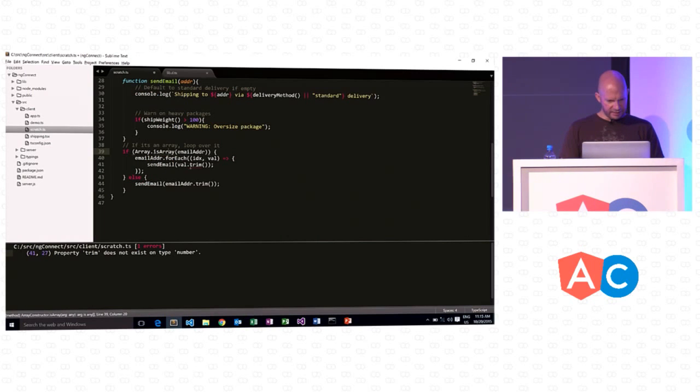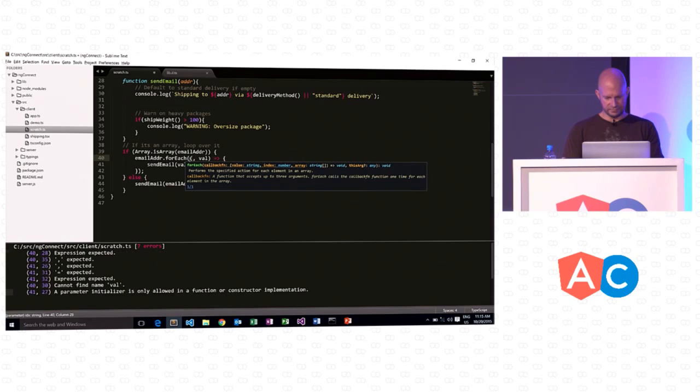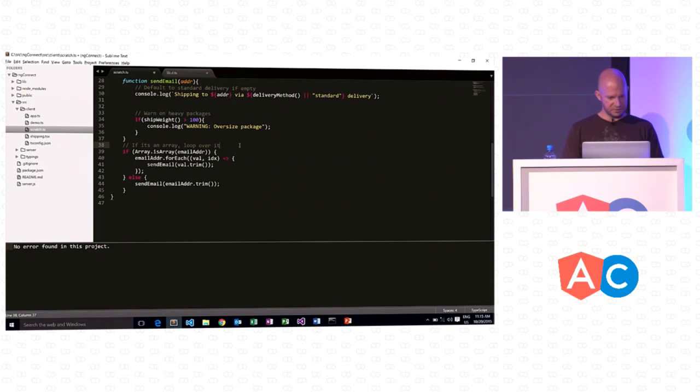That's highlighted another error, trim is not valid, but hang on. If I bring up the tooltip, I've got value and index back to front. So there we go. Another couple of bugs found, bugs I've written many times myself.